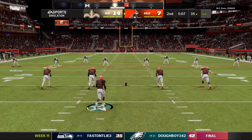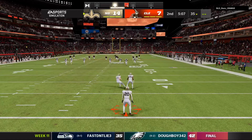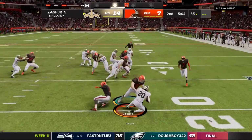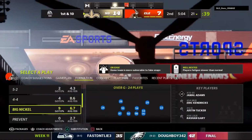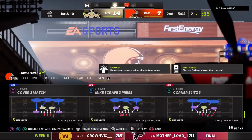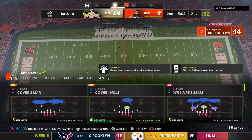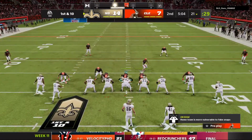Tucker now to kick it away following the touchdown. This is Tony Pollard. And he'll get it up across the 20 to the 21-yard line. The Saints take over 1st and 10 at their own 21-yard line. The Saints offense on the field, ready to get their drive started.